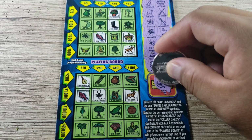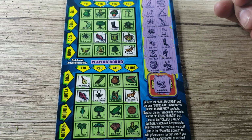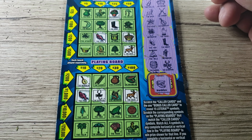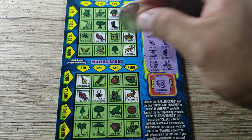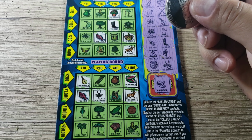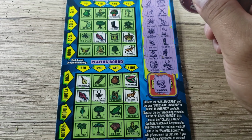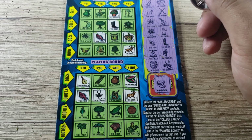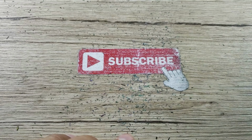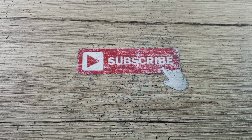Let's see. Nope. What is that? Oh, watermelon. We got a watermelon anywhere. We got a melon. Oh, watermelon right here. Yeah, that was tragic. I thought we might get a mermaid there, but nope. All right, so we're gonna scan this just in case, no matter what. Remember, scan your tickets, guys, because you never know if you mess up.